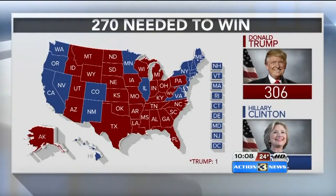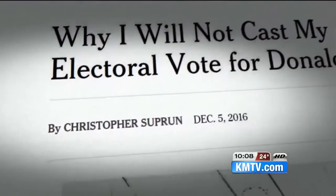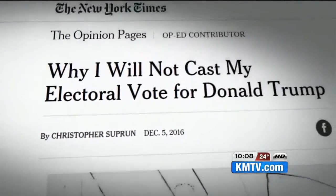Mr. Trump won 306 electoral votes and only needs 270 to clinch the presidency. The anti-Trump movement did not get the 37 defectors needed to block the president-elect from winning the White House. Texas Republican elector Chris Suprin voted for Ohio Governor John Kasich. I think this is the first time in America's history where we have someone who is clearly unfit for office.